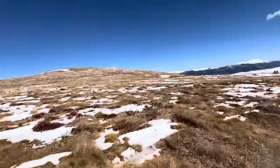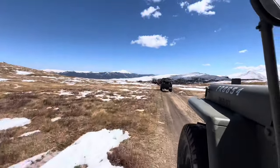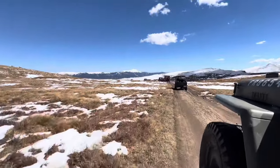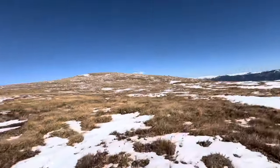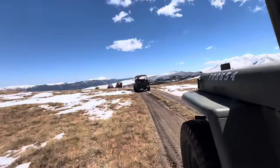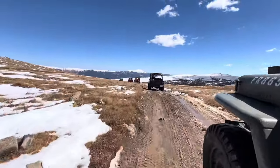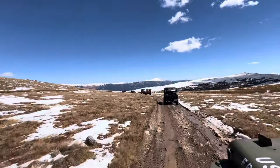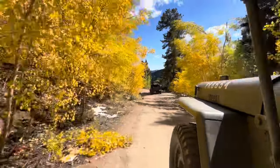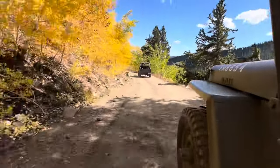Left the peak up there on our way down. Beautiful trail. 12,500 feet. All right, back down into the tree line for some good fall colors.